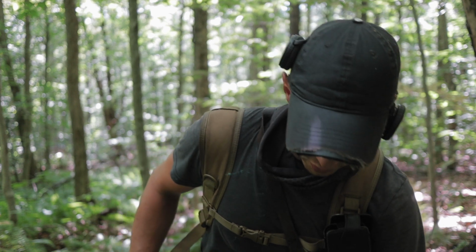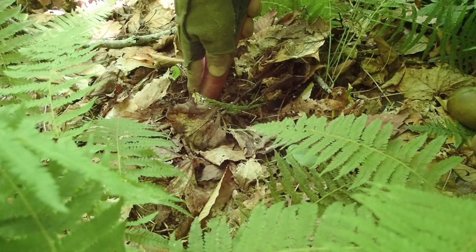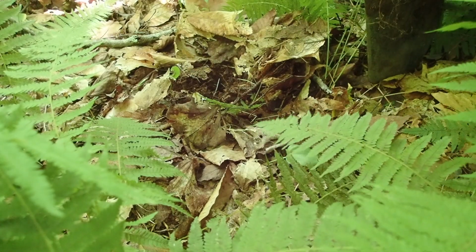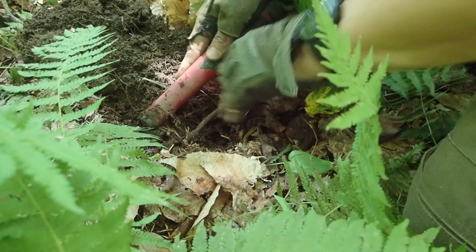We're going to try it with our pinpointer first. And I do just get a faint signal right there. So that's going to be the middle of my plug. There's a rock. Okay, here it is.